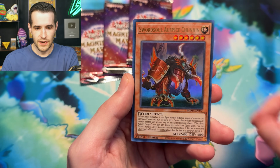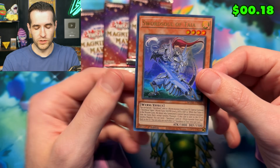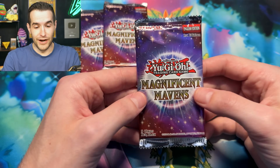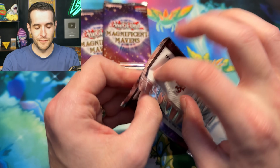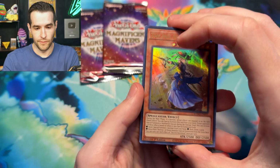Bountiful Princess, Sword Soul, A Spice, Chonjin, and Sword Soul Taya. So a lot of Sword Souls. They're all in here, basically. Magnificent Mavens, 3 packs left. We have yet to pull a Secret Fairy Rare. Come on, here we go.